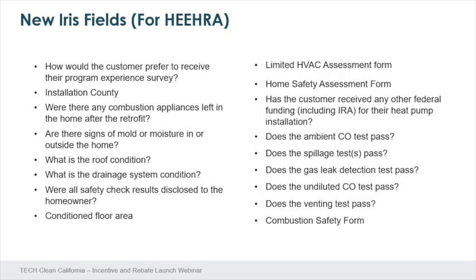Unique to HEEHRA, here is a list of additional questions and fields you will find in the IRIS portal when creating a claim. Questions that range from the limited HVAC assessment, home safety assessment, and CO reads and appliance dispositions from CAS testing.